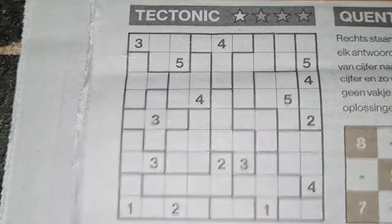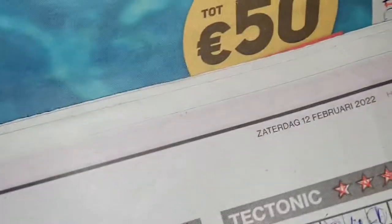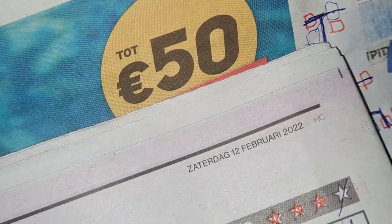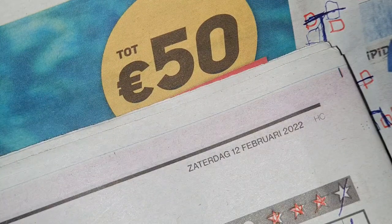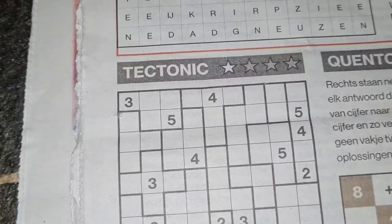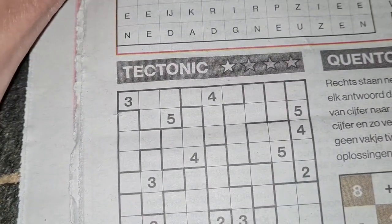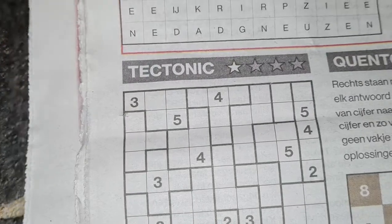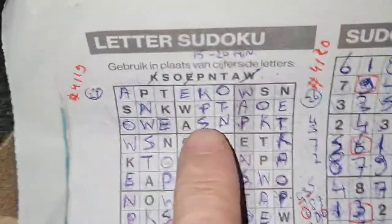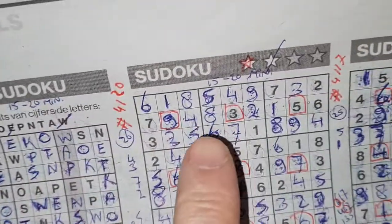Not in today's newspaper, no, because it's actually Saturday, February the 12th, 2022. It's yesterday's newspaper, because on Sunday, today, we don't receive any newspaper. And I've decided to solve the rest of the puzzles in yesterday's edition. I've already solved two puzzles today: the letter Sudoku and the two-star Sudoku.